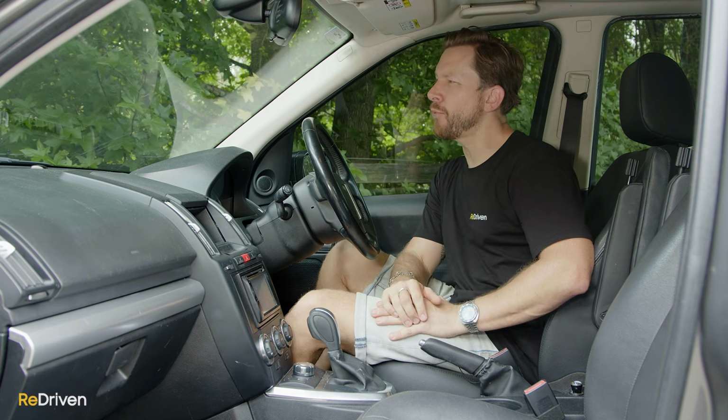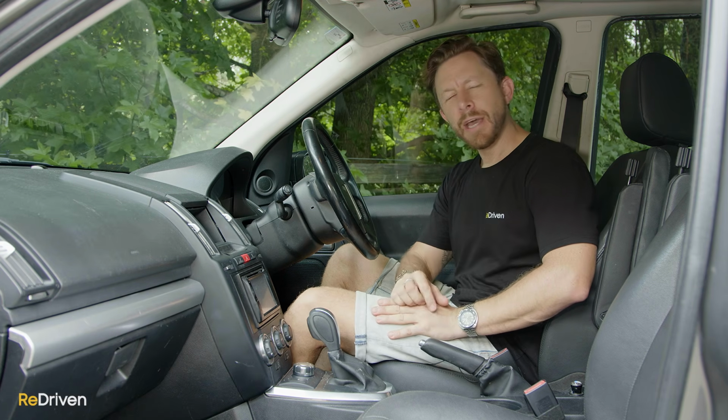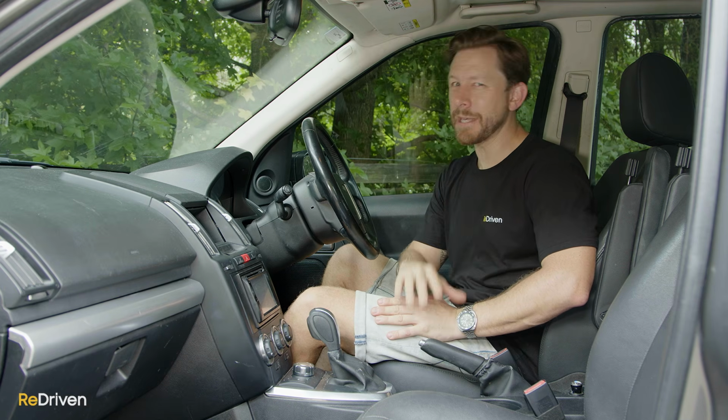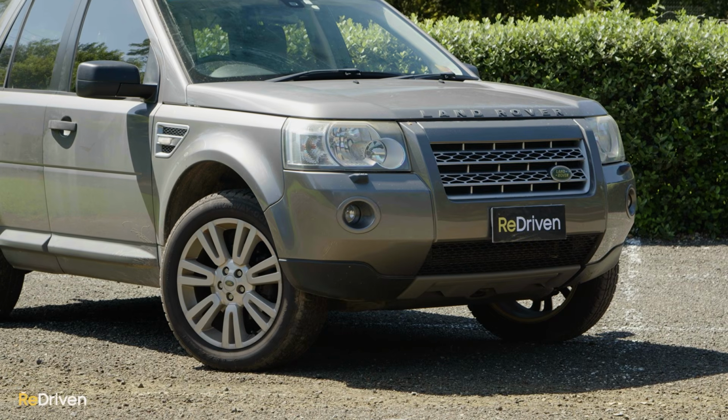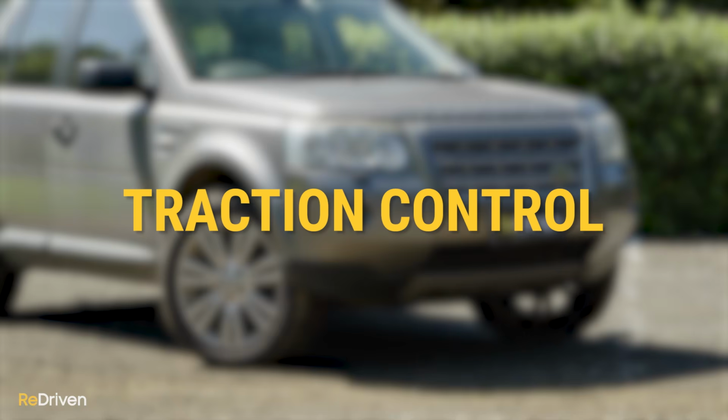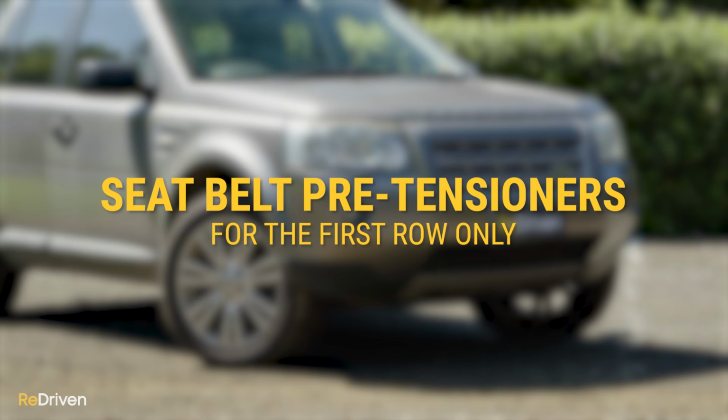But for an overview of what safety tech and features these come with, here's me doing another voiceover, but this time I'm going to do it as fast as I possibly can. The bare minimum of safety tech you can expect will include 7 airbags, anti-lock brakes, electronic brake force distribution, electronic stability control, traction control, hill holder, seatbelt reminders, and seatbelt pretensioners for the first row, while the second row can apparently go and get stuffed.